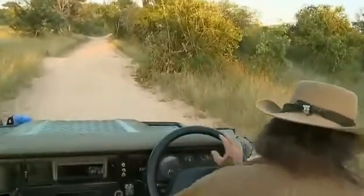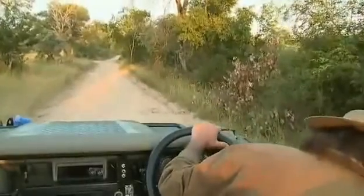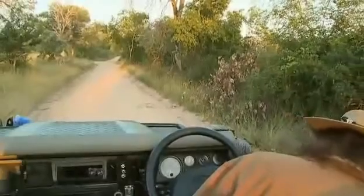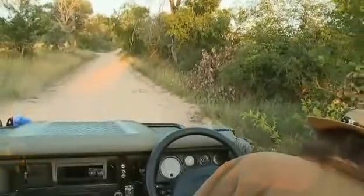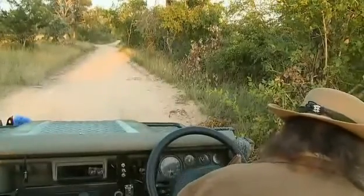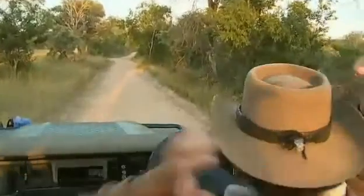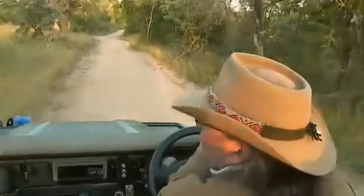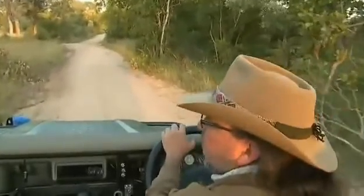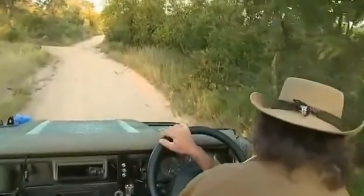So where do we go, everybody? Good to be back. Hyena tracks, amongst other things. One of the leopard boys, heading down to the dam. So I was going to go up to, if it was a cut line. Maybe we'll just do it via the dam.